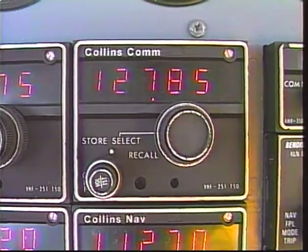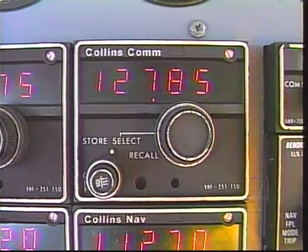Call me 4675. Call 4675. You're coming in at a broken on this frequency. 4675 for Charlie Pop.